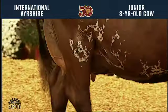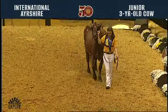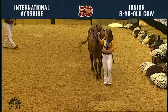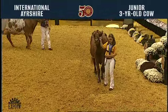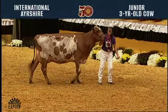The first cow, she also shows us so much more width to her chest. She has more spring and openness about her rib, being especially deeper in her fore rib, and she also shows us more depth to her barrel and depth to her flank than an extremely stylish cow here that follows in second.